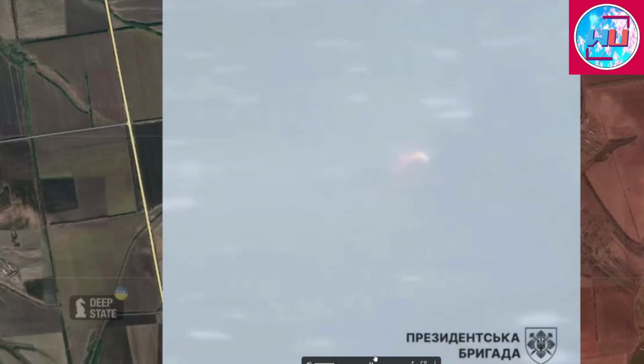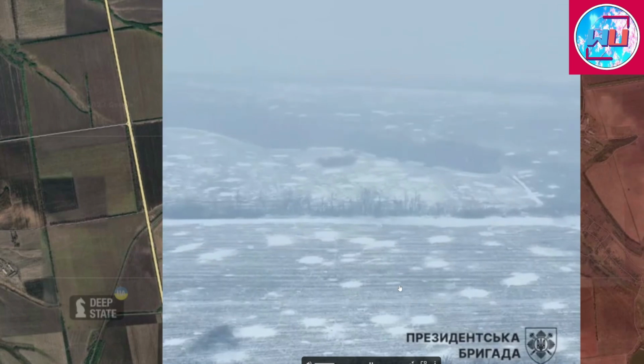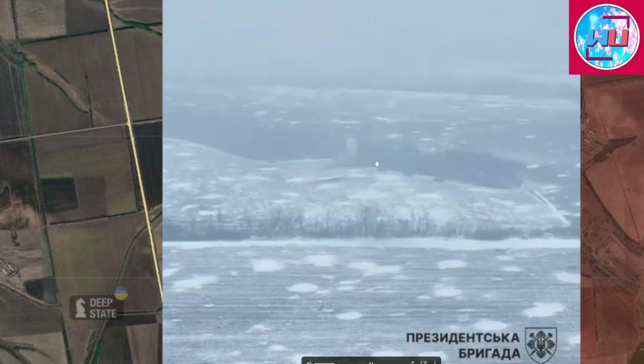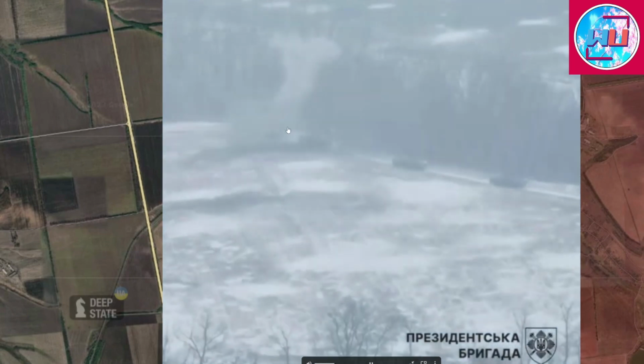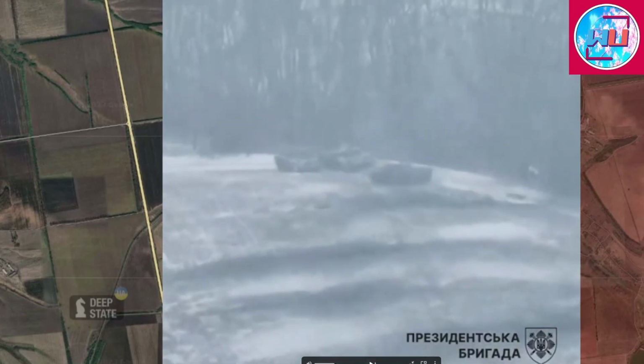So this is a Russian column of armored vehicles moving. There's some infantry here, and they're getting shelled at. And then we see the armored column here. One of the first vehicles got hit. And then we see them moving from this column, this line, moving sideways and then forming a line here.